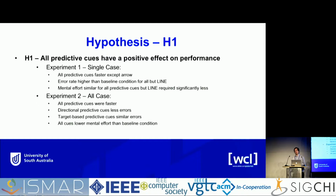So we have the results here. What do they mean? So let's relate them back to our hypothesis. So our first hypothesis was all predictive cues have a positive effect on performance. So we can see from experiment 1 in the single case cue that all predictive cues were faster with the exception of the arrow cue. We also note that the error rate was unfortunately higher for most of the predictive cues, but thankfully line still produced a very low amount of errors. And we can also note that the mental effort was very similar throughout all of them, but again, line providing that is superior.